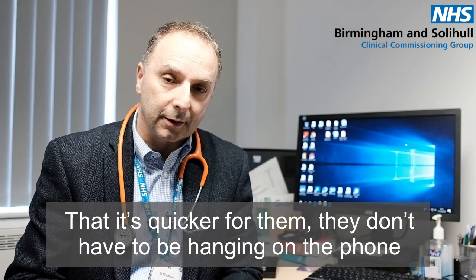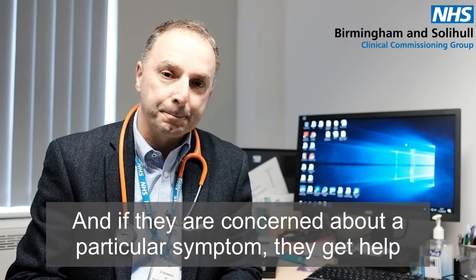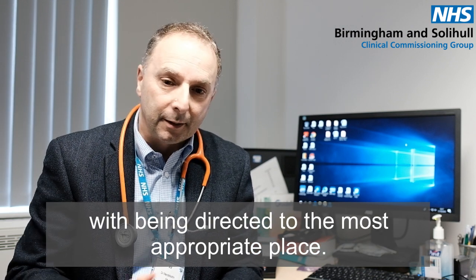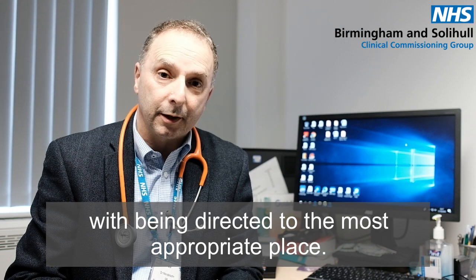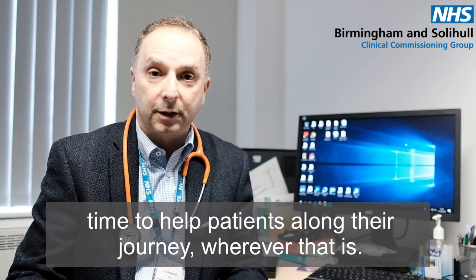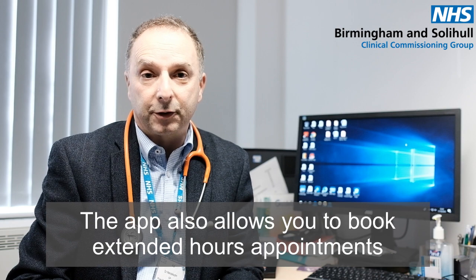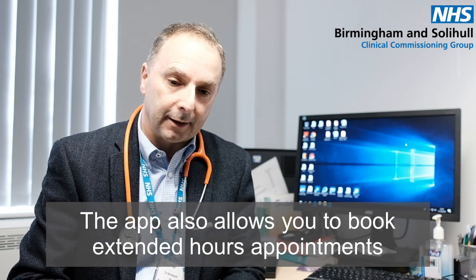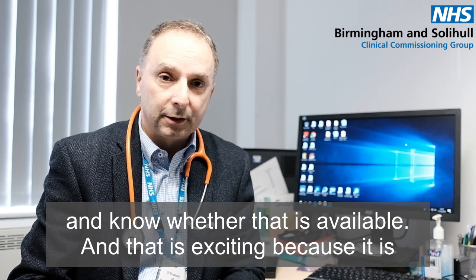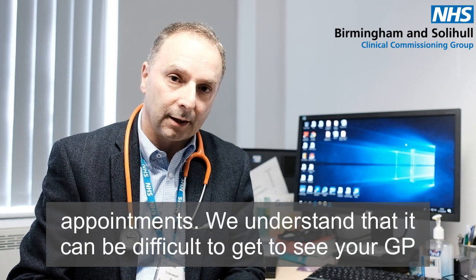And that means that for patients they have better access to services, that it's quicker for them, they don't have to be hanging on the phone if they're trying to order a repeat medication, and that if they're concerned about a particular symptom, they get help with being directed to the most appropriate place. It frees up time, particularly for the reception staff, who then have more time to help patients along their journey, wherever that is. The app also allows you to book extended hours and understand whether those are available, and that's exciting because it's about choice and convenience for patients in how they want to access appointments.